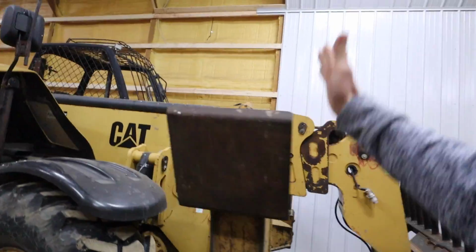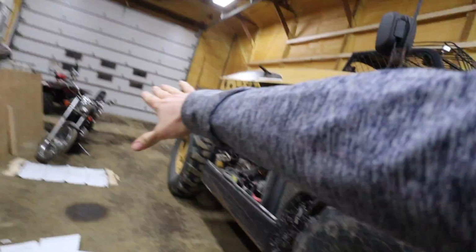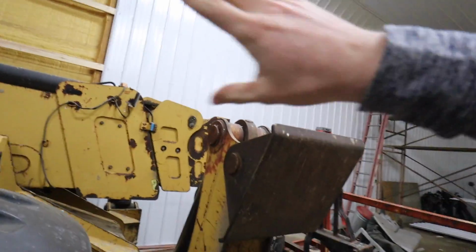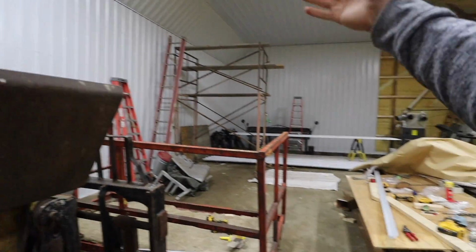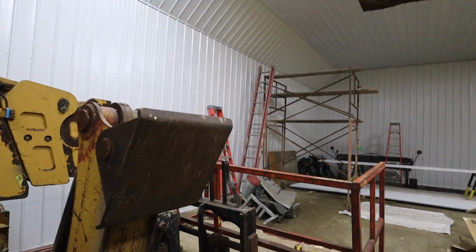This is the exact half of the building, so it's half the wall there, half the wall over there. So we're a little over halfway done with half. It says like a quarter of the building. Halfway done with half. That's a quarter, Cole.